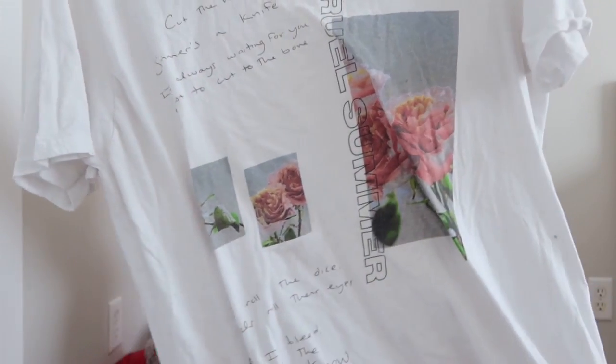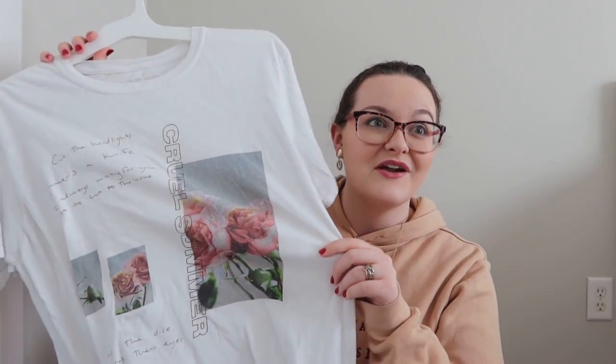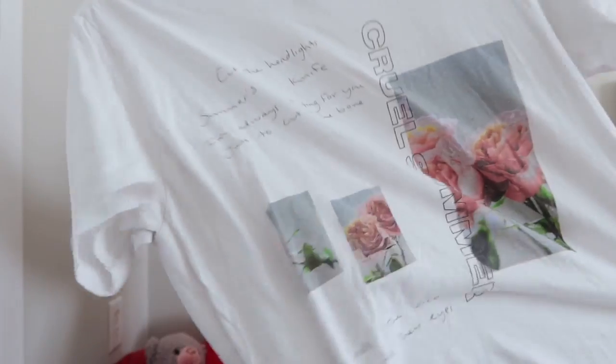The next one that I have is the Cruel Summer lyric t-shirt. It just looks like this, and I love it. I think they really knocked it out of the park with the Lover merch, if I'm being honest. They had so many cute designs. I love the handwritten lyrics. I love the simplicity of it, because not everybody wants a huge picture on it. Some people just like the simplistic merch, and I love it so much.